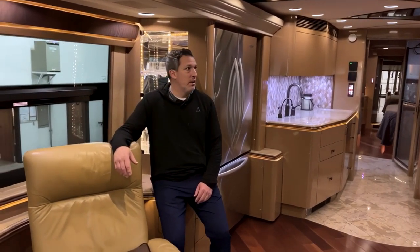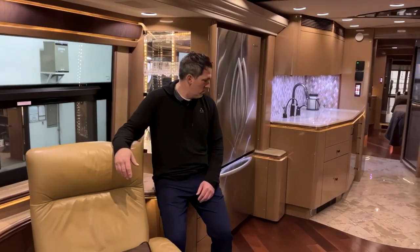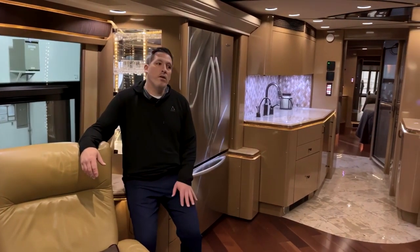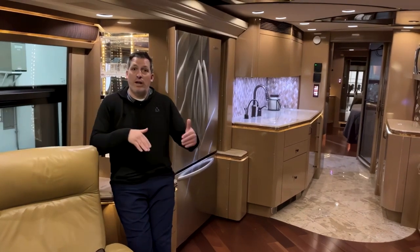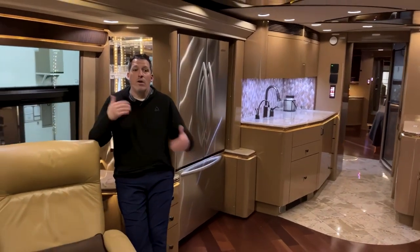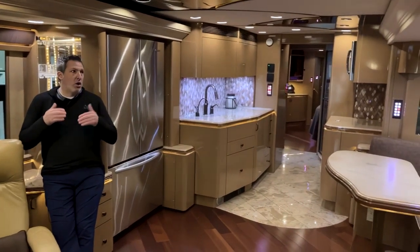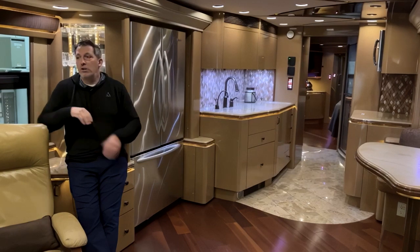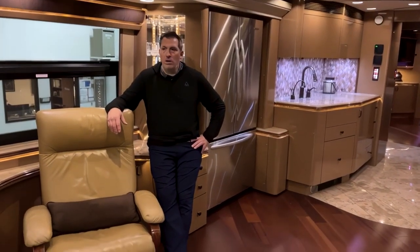Yeah, I really like it. Good styling to this coach. If you have kids or a dog, this is a really big salon area. Good point, Abigail. She brings up the point that if you've got kids, grandkids, or pets, this is one of those coaches that provides a lot of area, whether it be for entertaining or hanging out. So, yeah, really cool.